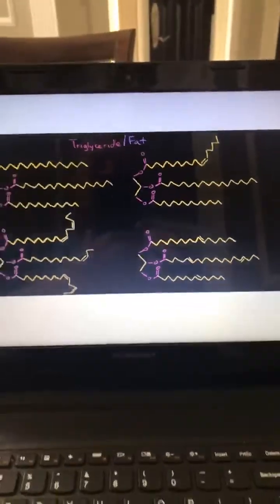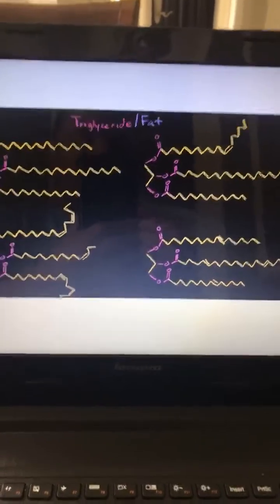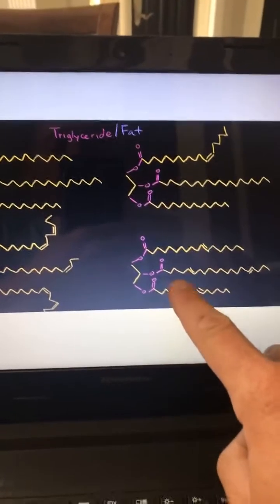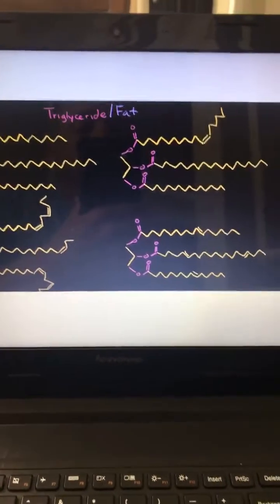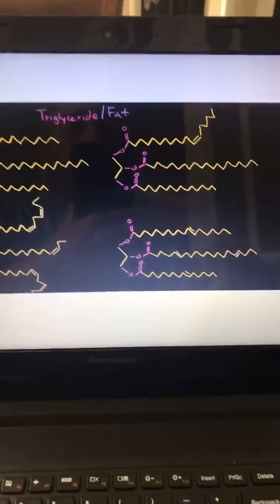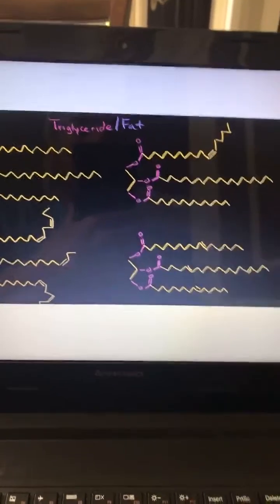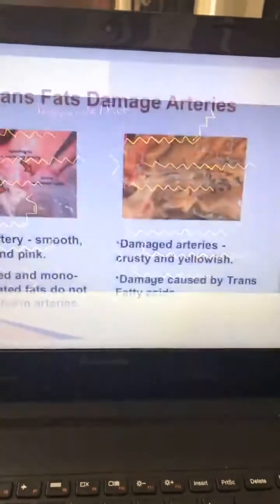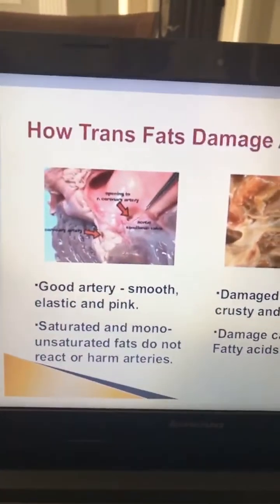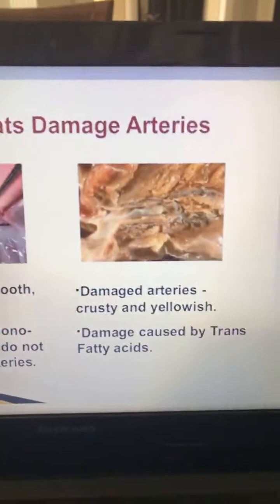So whenever you go to a restaurant and let your kids get French fries as a treat, know that these things are lodging in their cells and causing diabetes, and then they won't be able to metabolize sugar correctly. They gain weight and get cancer and all kinds of stuff. Any of your deep fried foods have partially hydrogenated oil. Anytime you see partially hydrogenated anything, it has a trans fat in it. So this is what a healthy artery looks like, like the inside of your mouth, and this is one damaged from trans fats. Which one do you want?